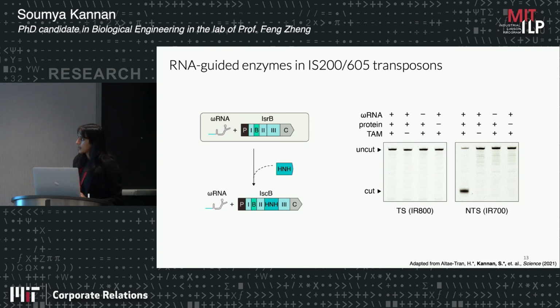And what we found is that ISRB, unlike ISCB, is capable of performing RNA-guided DNA nicking, in which case only one of the two target strands is actually cleaved, but the other one remains intact. This made sense in retrospect because it is simply missing one of the two nuclease domains responsible for cleaving one of the two strands of DNA. And so this represents the first naturally occurring RNA-guided nickase enzyme that has been discovered, and may also have some use for different kinds of genome editing modalities.